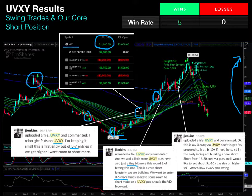Then maybe it was Thursday. Okay, this is my third entry, UVXY. Don't forget, I'm prepared to hit this 10 times. There's that 10 figure, 3 to 7. I even said 10. We're short from 16.20. So I'm highlighting here, showing the team and anyone who wants to pay attention that this is where our average cost was.